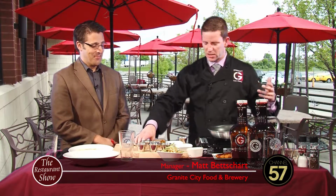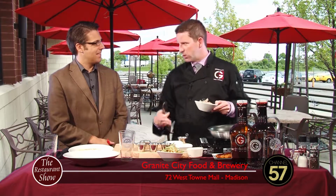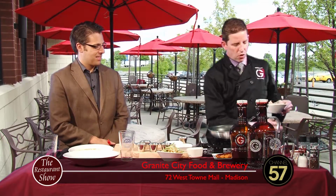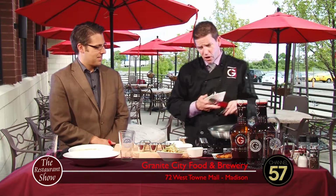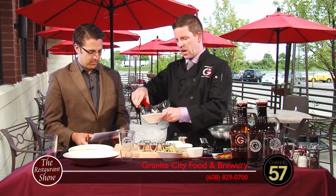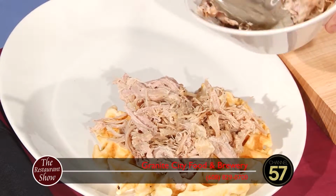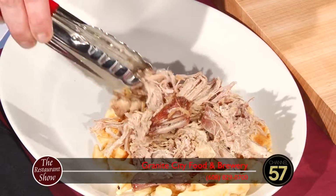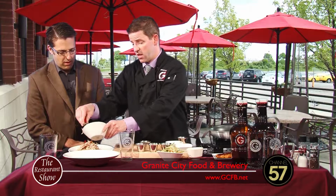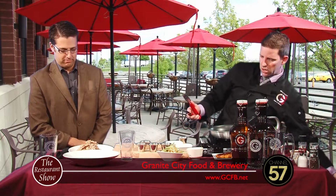Wow, so it's got a little bit of spice, and then we're going to take our Batch 1000, which is our double IPA braised pork. I've already shredded up the braised pork. It's been cooked for hours with our double IPA, so it's got a lot of great flavors. I'm just going to stack this up. Now, how do you actually braise the pork? Well, we literally surround it by beer and then slow cook it for a number of hours, until it's fall apart tender.